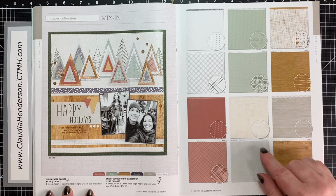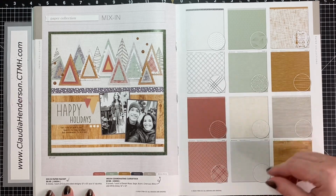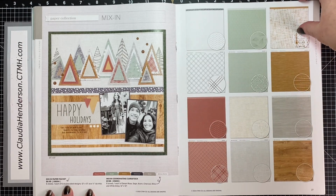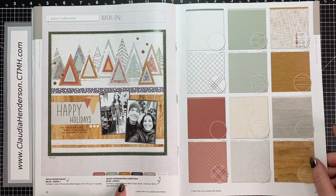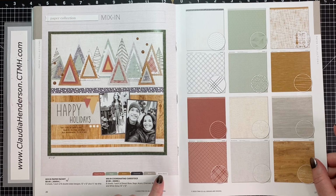Pretty paper. I always get 2 sets, so I have 2 sheets in case I need it for background or just more than 1 sheet. And then you have even a mix in cardstock colors, which are labeled right here.